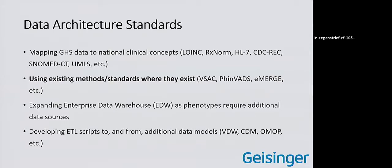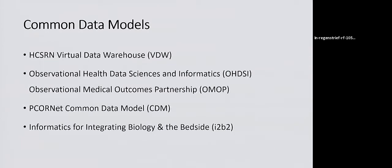So what we need to maintain then is a library of transformations that occur to and from those different databases. So we're only maintaining a single data model and not 10 different data models or 4 different data models. So those common data models that we participate in, there's 4 main ones that are externally facing that are all sourced from our internal common data model, which I'll reference in a second.